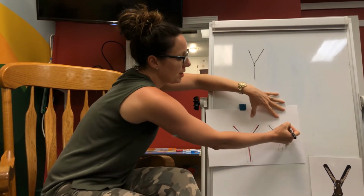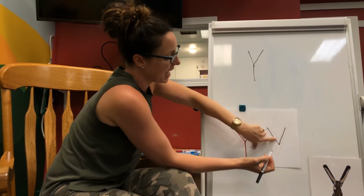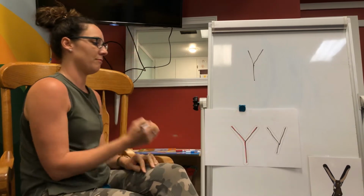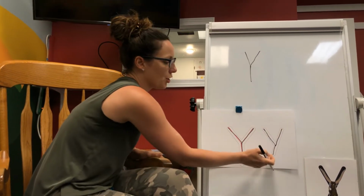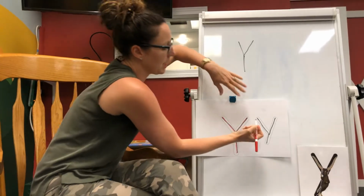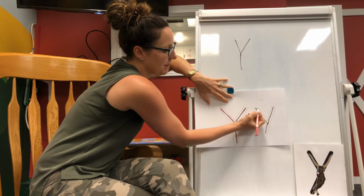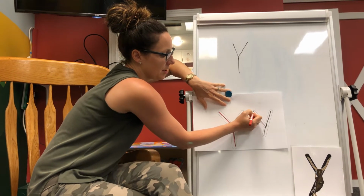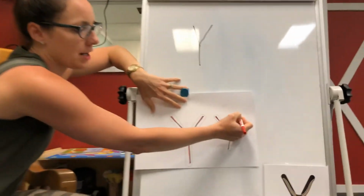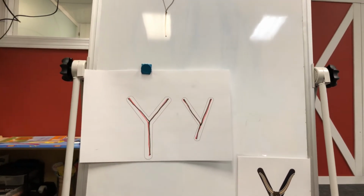Take your marker, start at that dotted middle line again and bring it down. Hit that point and then keep going. And this one's gonna be curved off to the side just a little bit. So we're gonna do this one more time. This is the dotted middle line. This is that bottom solid line. Start at the dotted middle line, go down, take your marker or your crayon off, bring it down, connect all the way down. So I'm gonna show you up here.